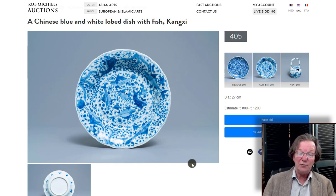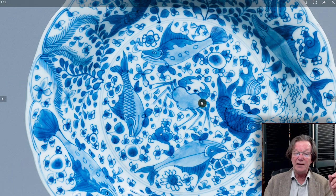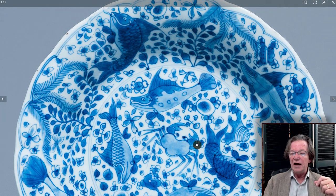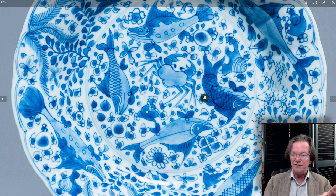And then pop over to this. You remember last week we had a fishbowl, a Kangxi fishbowl that had the same exact pattern. It was about a 7 or 8 inch bowl, and it ended up bringing $7,000 or $8,000. Here you have a plate that's about that big. The same pattern, that same popular fish pattern.